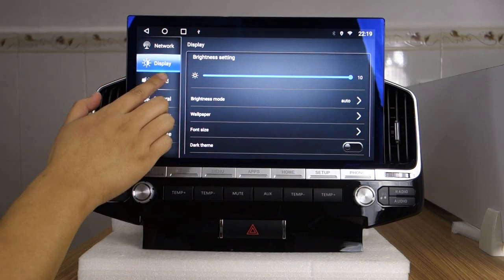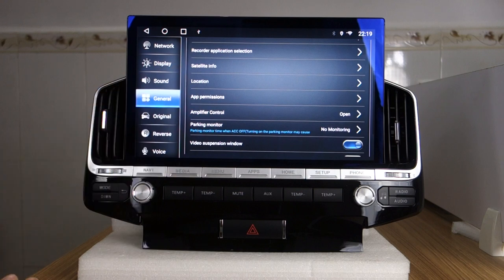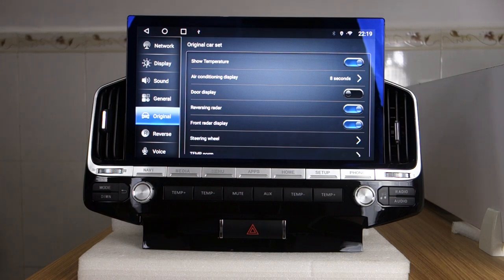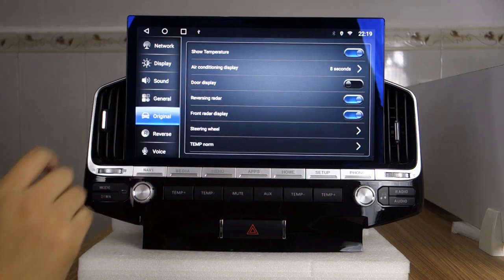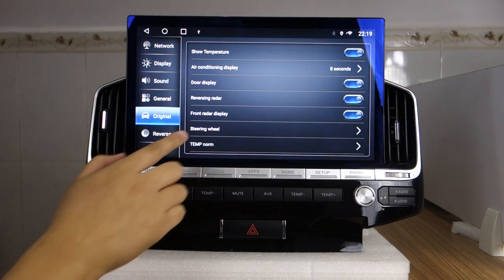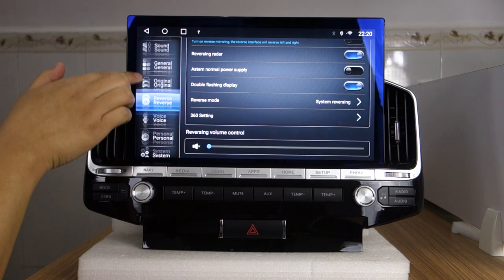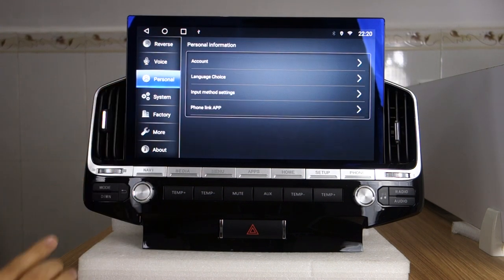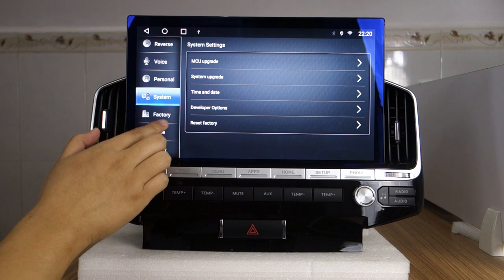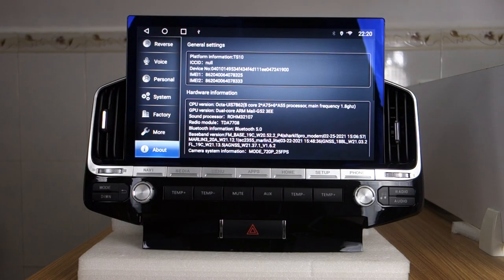And this display, this sound, change your settings. Original temperature dot display. You can open the radar system, steering wheel controls, and reverse camera settings, and the voice personal system. This mode and Android settings, and you can check.